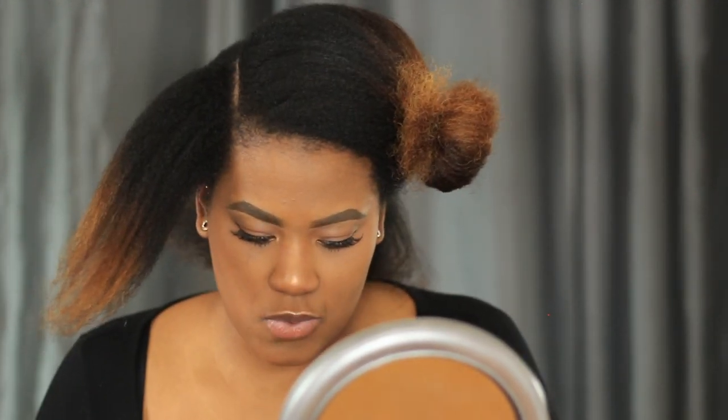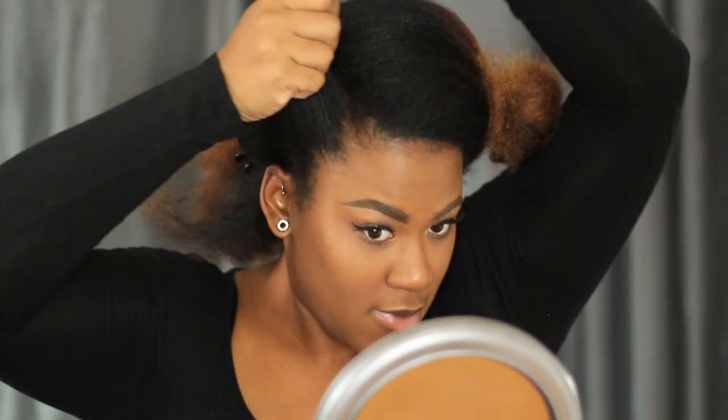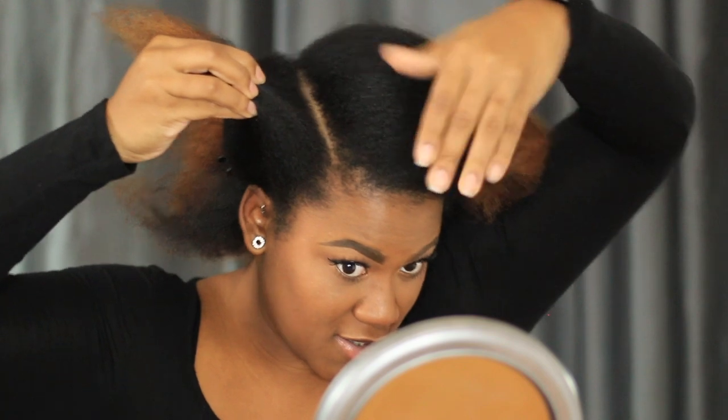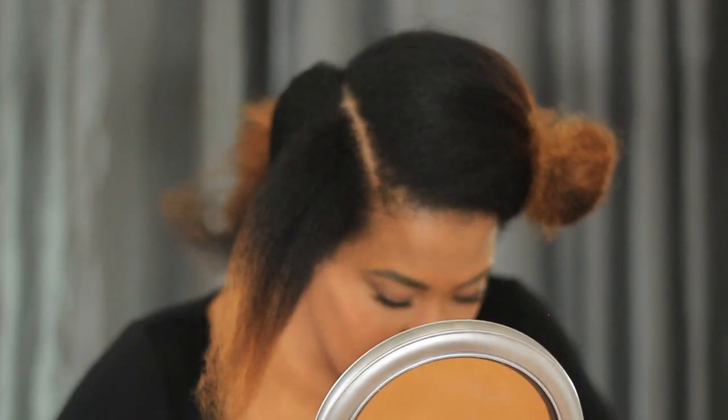All right, so for this, I'm gonna just apply a little bit of leave-in and then go in with some Got2Be on top of that, just to get it to slick back and everything. So here we go. Looking at the style again, look at it again. All right, so she came up to here with it. So what we gotta do is focus on, talking like I know what I'm doing, and I definitely don't.